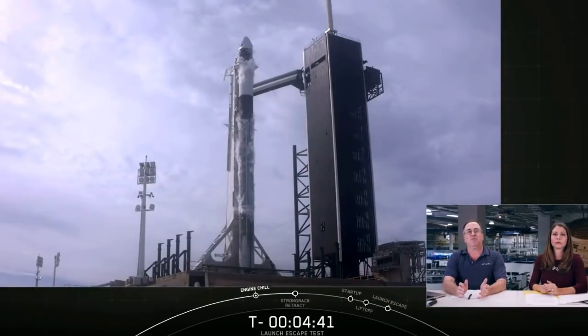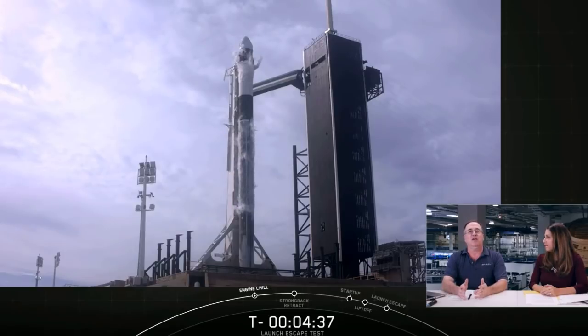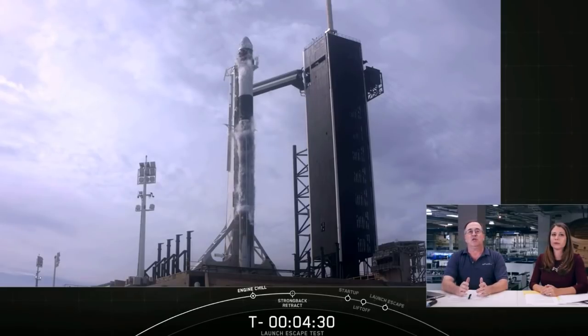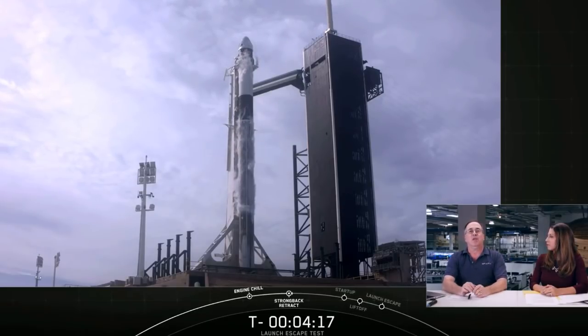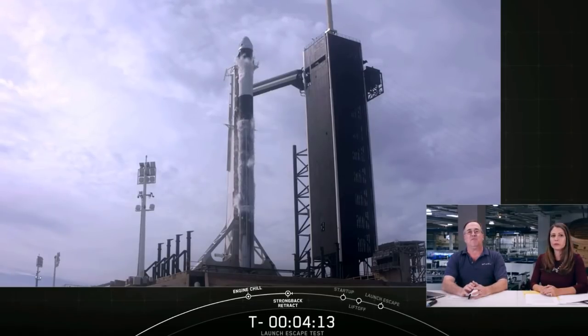Now, when Dragon separates, we no longer have that smooth aerodynamic shape on top of the rocket. So the supersonic Falcon is going to be exposed to strong aerodynamic forces in the upper atmosphere. So we expect those aerodynamic forces will cause Falcon to start to tumble. Our simulations show that the Falcon will likely break apart due to the tumbling, instead of having the destruct system triggered and destroying the rocket. So now again, this entire test will take less than 10 minutes from the time Falcon 9 lifts off until Dragon splashes down.